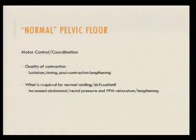And is it timed well? Does it take them a good 5-6 seconds to reach their optimal force? And then when I say let go, what happens? Does it let go? Is it just kind of jerky lengthening?